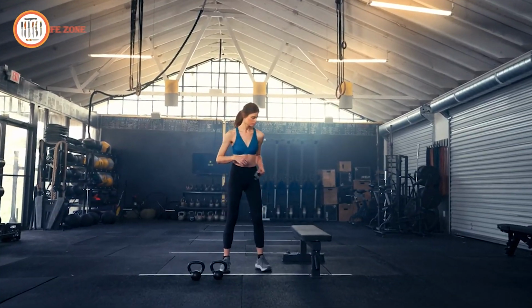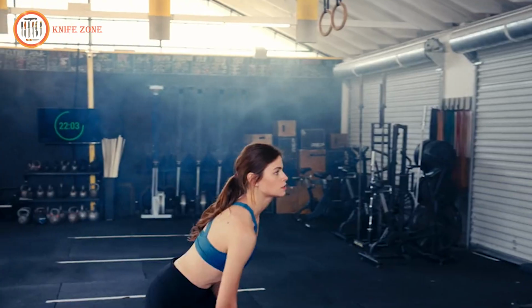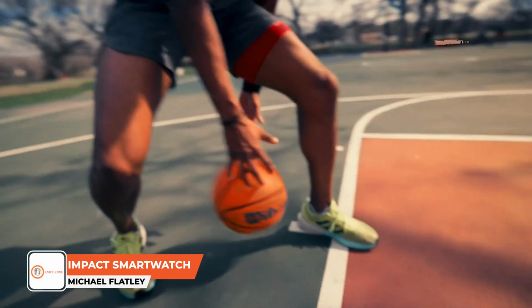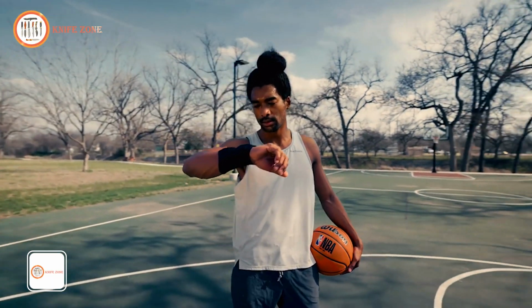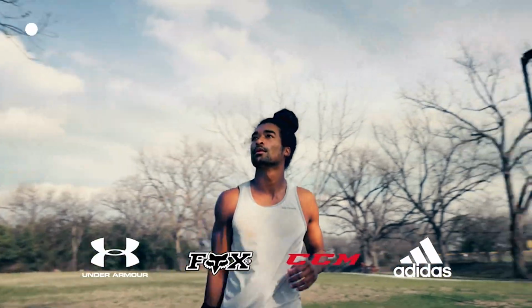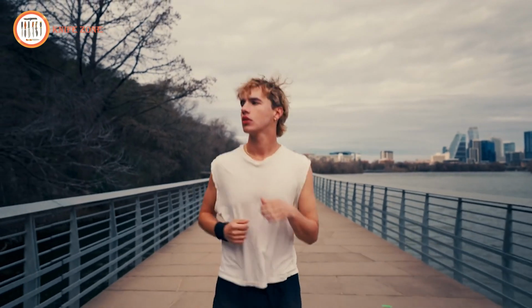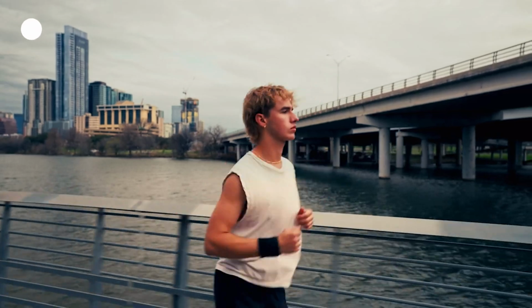For those who want to protect their smartwatch during intense activities without compromising functionality, this product is a game changer. The Michael Flatley smartwatch offers unparalleled impact protection with D3O's award-winning shock absorption technology, ensuring your watch remains safe during rigorous training. Designed for all fitness tracking devices, its patent-pending bands fit securely, making it ideal for athletes and enthusiasts alike. Whether you're at the gym, on the court, or navigating the city, it allows you to track your health metrics in real time while safeguarding your smartwatch.